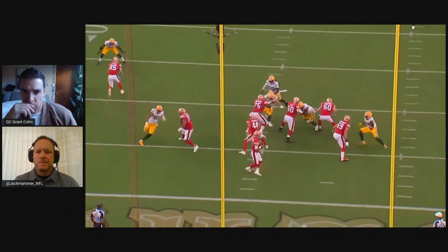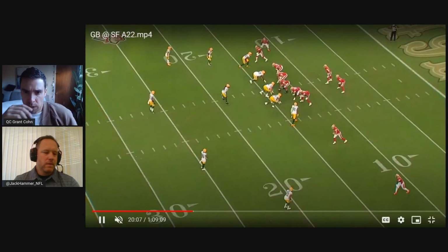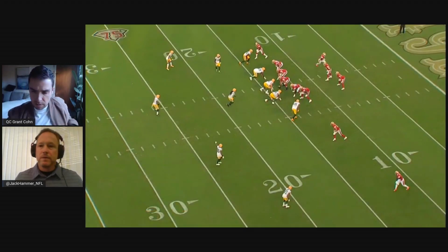Really not a fan of the 2021 49ers offense, I got to say. They're saving the good stuff for this week. They're saving the good stuff. They're a mess. They really are.